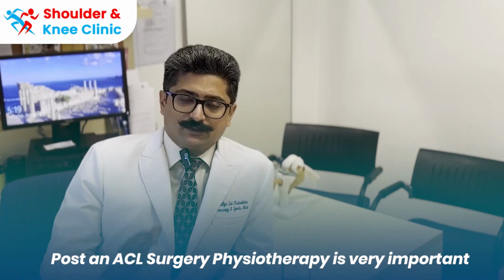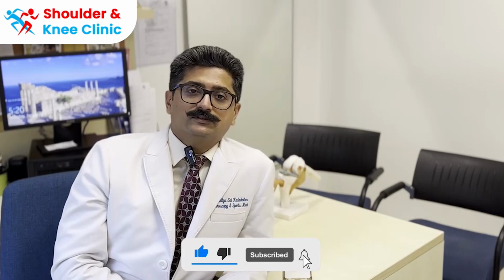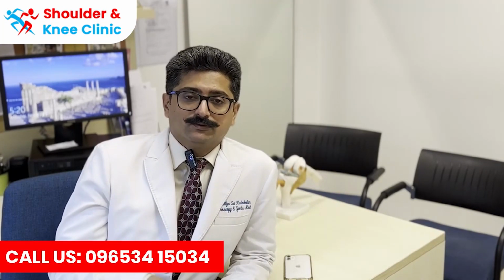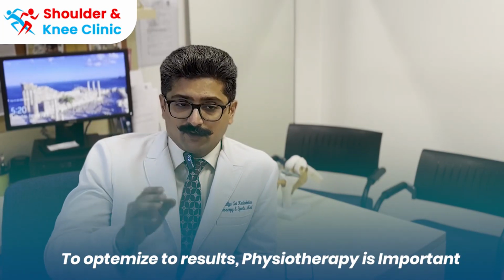What we need to understand is post an ACL surgery, physiotherapy is very important, and physiotherapy will give you 40% of the result, 60% of the result is as a result of surgery. So if you don't do physiotherapy well, you will not recover from the surgery. Majority of the patients who have undergone an ACL surgery and are not happy with the surgery generally are those individuals who have not done physiotherapy well. I'm not saying that there were no issues with the surgery, but what I'm saying is if at your end you want to optimize the results, it's very important to do physiotherapy well.